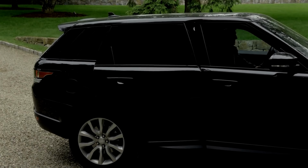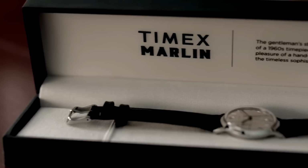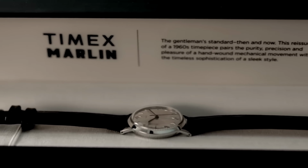For the same reason people seek out older, skinny-tired, low-powered cars with manual gearboxes and no turbos, this watch is a time machine back to an era where watches were simpler and purer. The Marlin is an almost exact replica of a 1960s watch, and apparently so is the price too.